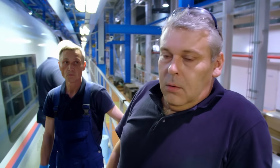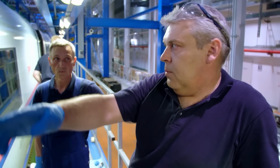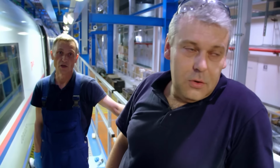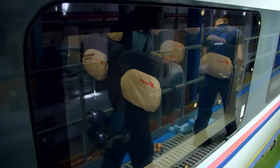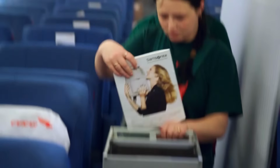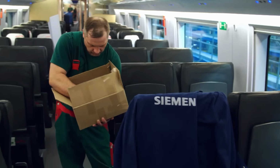Now the window has to dry for 24 hours. Then I can do the outer seals. We do all the other windows the same way. The train has to be back in service in just 2 days. While the final work is being finished off, the train crew is also completing all the preparations for the passengers.